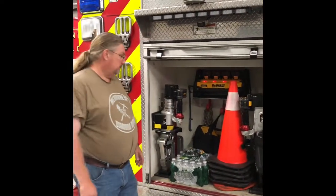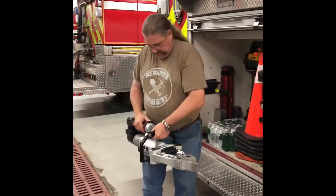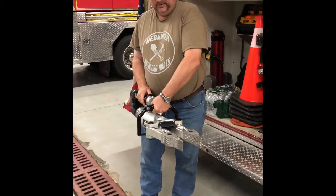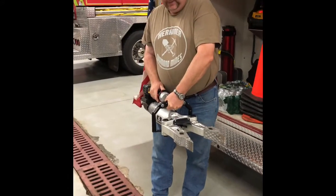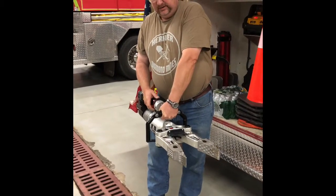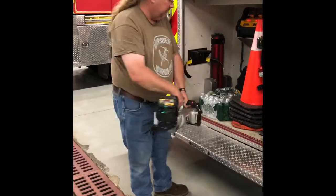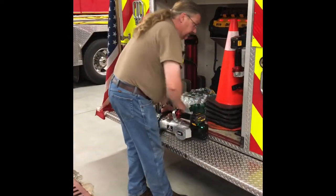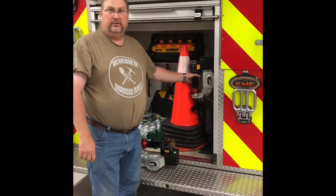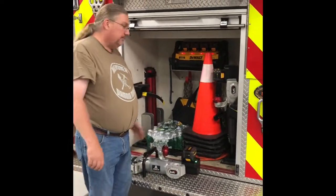Could you pull one of those out and show me how it works? I can. Okay, here's a set of spreaders that we would use to extricate. As you can see, it opens up. If we need to open a door on a car that's stuck, we can set it right out and use it. We also have a set of cutters here if we need to cut metal and cut into the vehicles. That's what this is for, and we got some extra battery packs and everything up here.